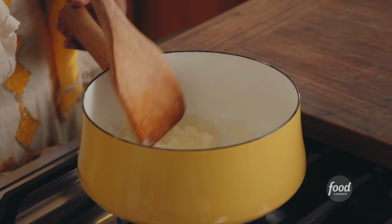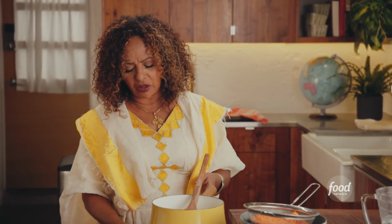I learned this from my mom. She loves making this because there were 10 of us, and most of us were very young too. Because of that, we couldn't handle the hot stuff. So this would be a good flavorful food for us to eat.